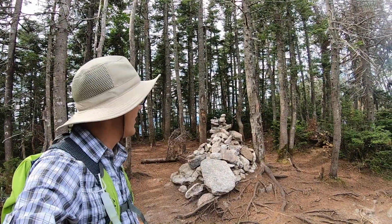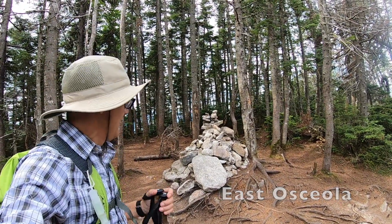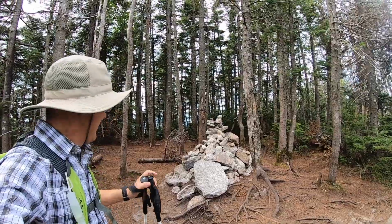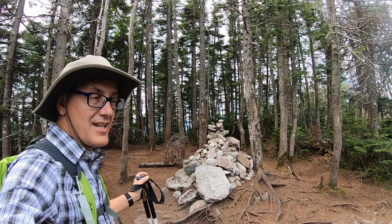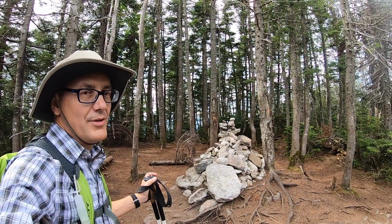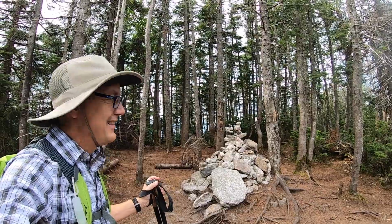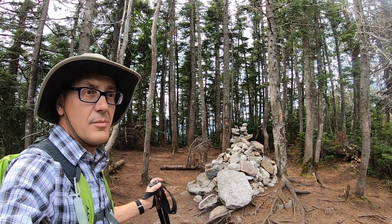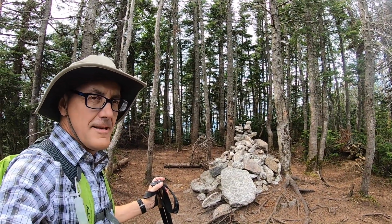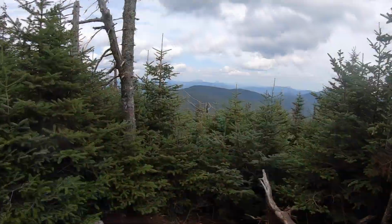All right, this pile of rocks marks the summit of East Osceola Mountain. And we made it. 4.6 miles hiking so far. I got to do most of that on the way back. I'm sure I took a few detours here and there, but we're halfway home. Great hike. This is an awesome place to hike. I really recommend it. Definitely want to head on out here for the views.